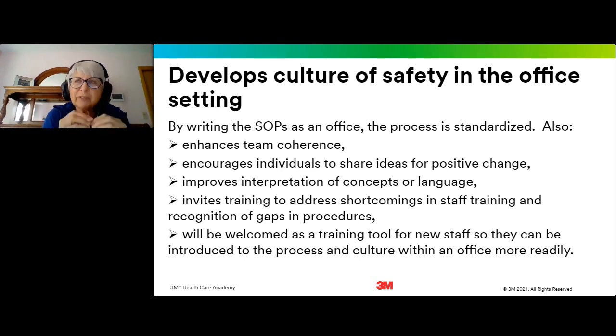You've got team coherence. You don't have somebody saying, oh, I don't like the way Mary does it, so I'm going to do it my own way. No. You've got team coherence. Mary and Jane talked about it during the development of this, and we've looked at the standards, and we're going to follow it this way. And everybody knows that, and that's all there is to it.